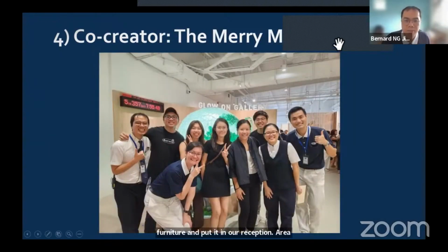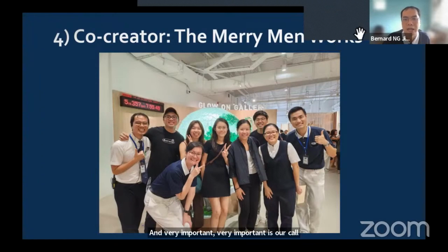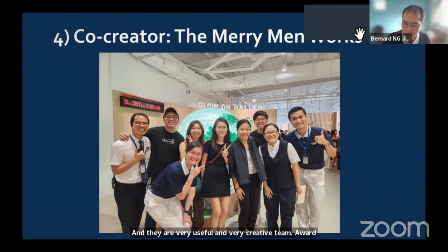And very important is our co-creator, the curation team that we work together with, and they are a very youthful and very creative team, an award-winning team in Singapore. They won the best exhibitions award 2 years ago. And now they work with us, and they try their best. The journey is around 1 year. They try their best to understand the Tsuji philosophy, to communicate with us, to adjust to our requirements. So we are very glad to work with them. The average age of them is less than 35 years old.